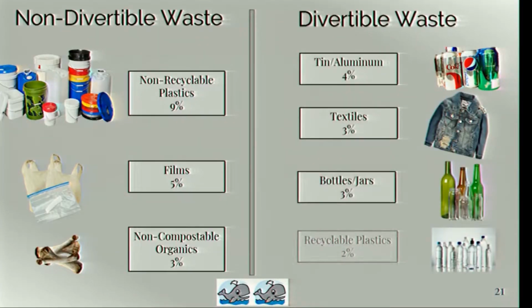Into different categories. So these are the totals from the different non-compostable wastes, and they break down into non-divertible waste and possibly divertible waste. So non-soluble plastics have no home really on the island because since they're difficult to recycle, there's not much of a market to sell them, and so there's not much of a reason to collect them as much. Same thing with films, they're not very sellable, or non-compostable organics such as bones are not very useful, they have no home, and they're very hard to make programs for. While tin, aluminum, textiles, bottles, jars, recycled plastics, those are all found in household waste, but there's already programs that we can try to make sure that we keep them out of the waste.